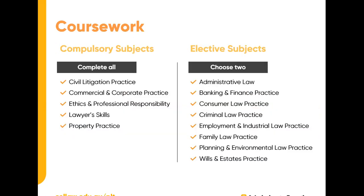So the coursework, you will all complete those 5 subjects there. I won't read them out because you can see them. Those are the ones on the left-hand side that you will all do as compulsory subjects. The elective subjects, you will choose 2. So it will very much depend on where you're working at the time or what is really ringing your bell as a lawyer.